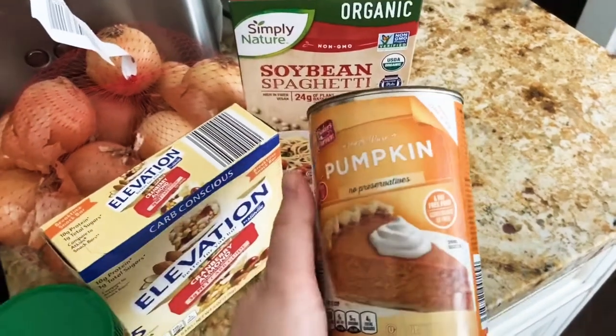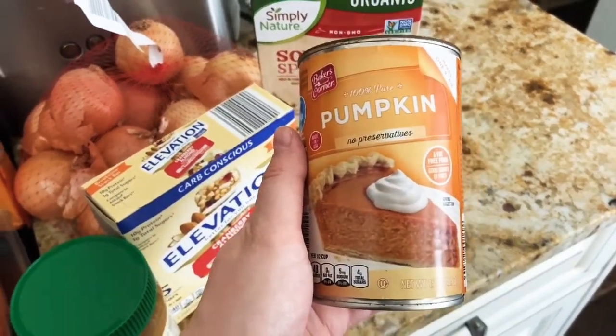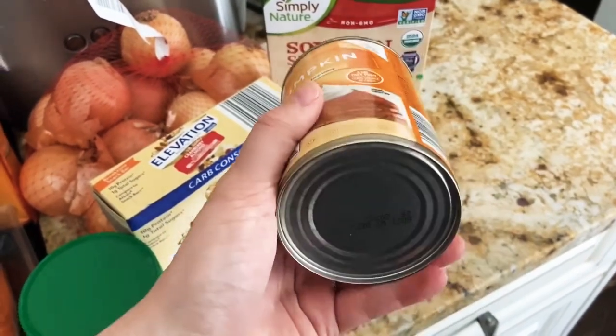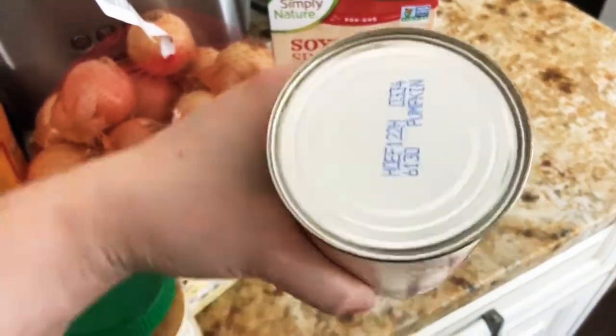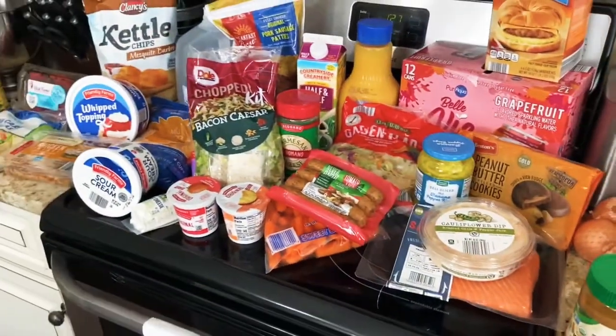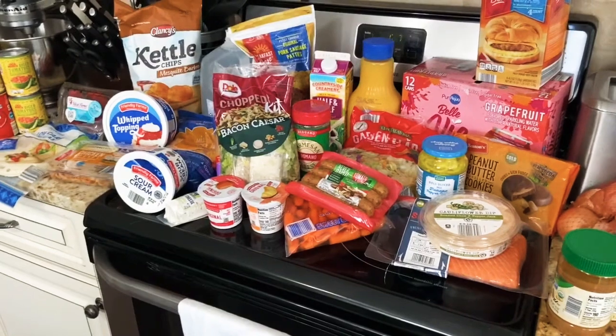And lastly, I grabbed a thing of pumpkin because I'm gonna try to make some keto pumpkin muffins here soon, and their price on pumpkin is really, really good. So that is everything. Like I said, that's $76.66 for all of this.